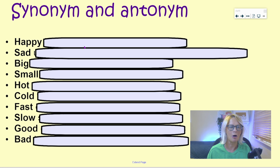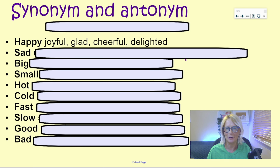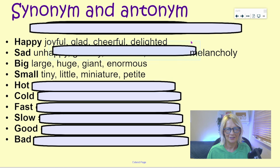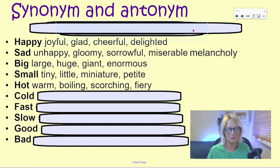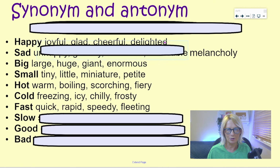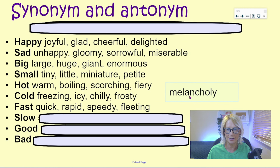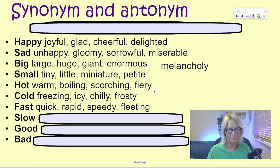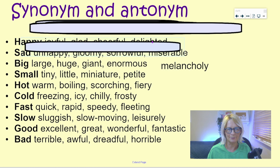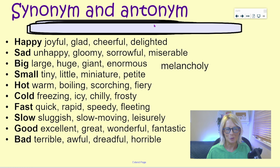Okay, so let's have a look then. These are the most common ones that I see. There's so many we can use. This was a lesson that I taught on my free lesson Friday, not so long ago, and actually somebody came up with the word melancholy there, for kind of sad. There's loads of them there. I'm not going to read them all out because I know you can read. You can pause the video now and think about the ones that interest you.